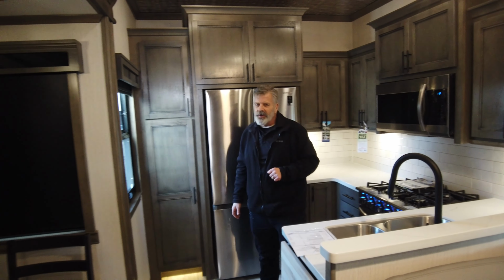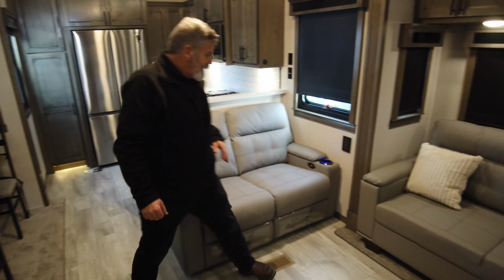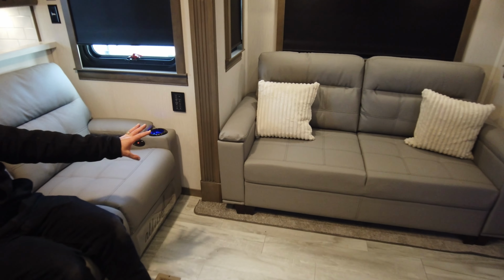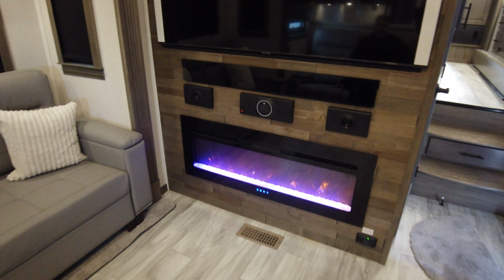So let's go take a look at the family room. Right here, you've got two recliners. You've actually got the couch right here that actually makes out into a bed as well. So these are recliners.